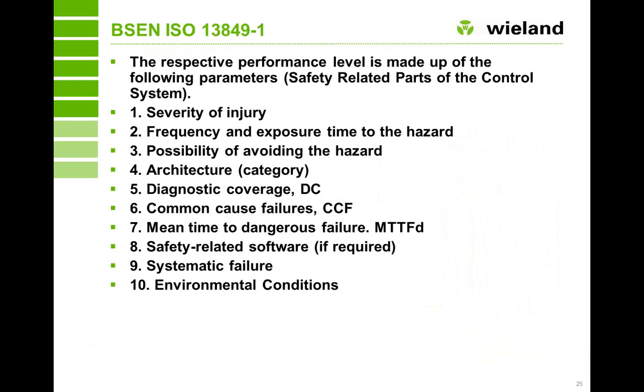Whereas in the old EN 954, only the first four things on the list you can see in front of you were really applicable, now in 13849 there are more factors to consider. For example, severity of injury, frequency and exposure, and the possibility of avoiding a hazard, which we've already discussed from the risk graph, are all obviously still there. Also, there's the architectural category, what's called diagnostic coverage. I'll go into a little bit of detail on these as we go through. Common cause failures, mean time to dangerous failure, safety-related software, systematic failure, and environmental conditions. All these factors need to be taken into account when designing the system.